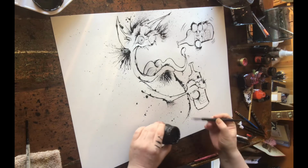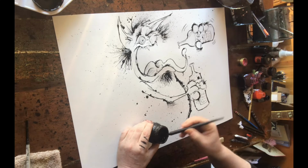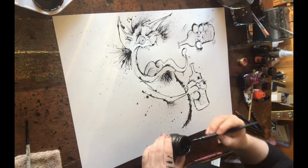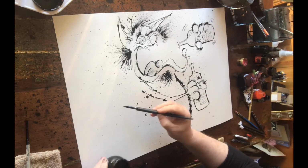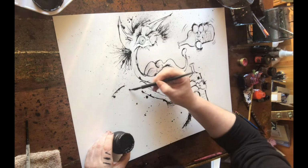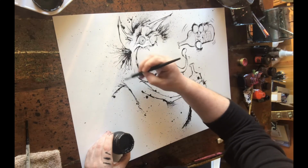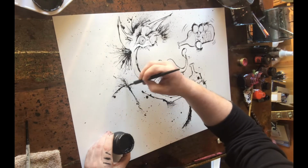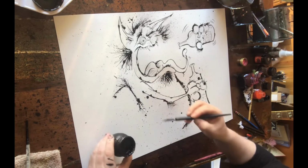That's his big fat wine-filled belly coming down there. Very cool, like that. Bring that down there, bring that up. Let's do something a little bit obscure with that leg. I don't like the idea of him just sitting there. It doesn't make him feel like he's had too much to drink, so I'm going to try and bring in something, a bit of a fun pose there with his leg.